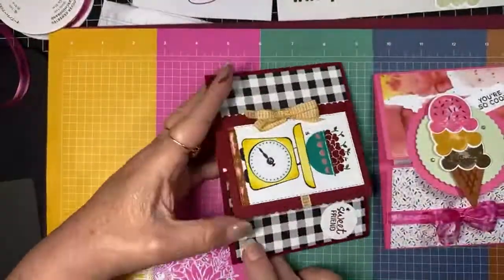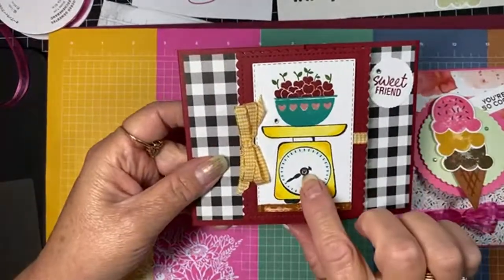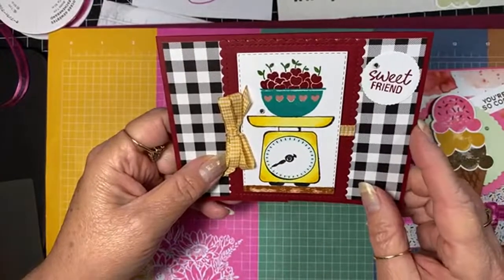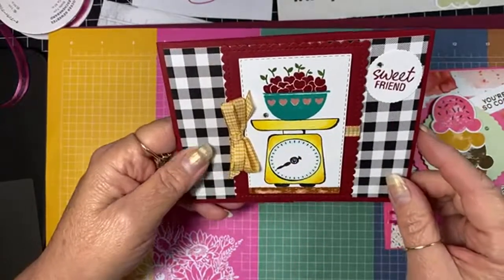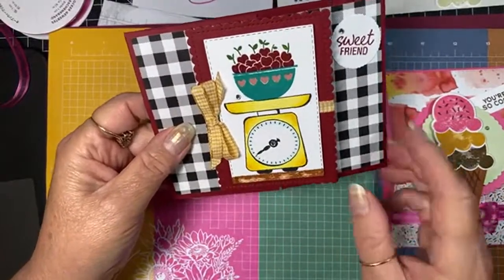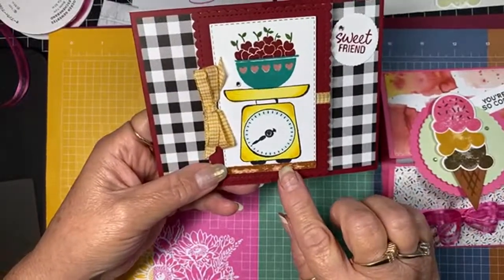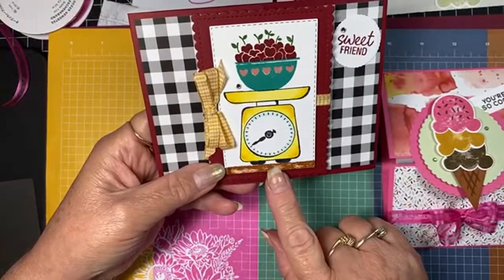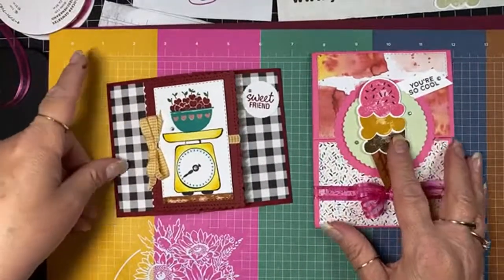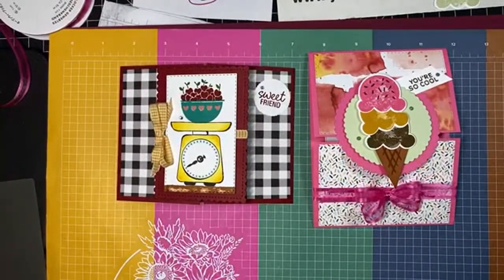So it's the same card. I just turned it this way instead. And I put one of my blings right there in the middle on the scale. You can make the needle of the scale anywhere on the scale that you want. And what I used for the little shelf or wood or counter, whatever you want to say that is, is from the set of window dies that's in the annual catalog. So that's where I got that from. So, same card, different direction, looks like totally different cards.